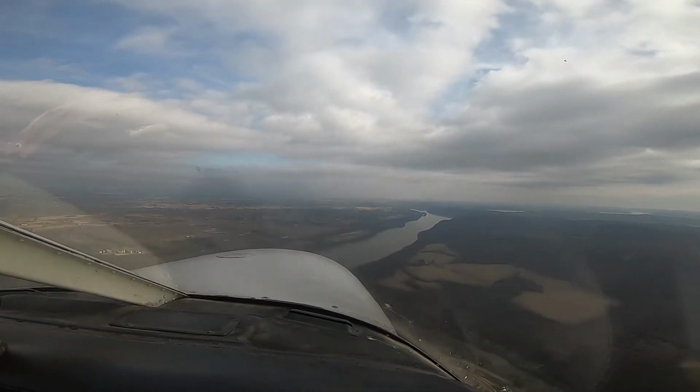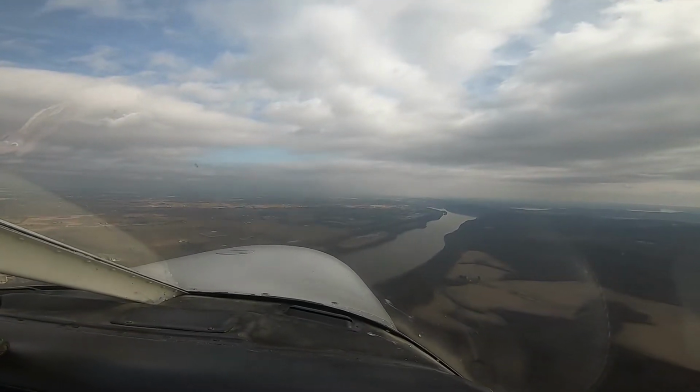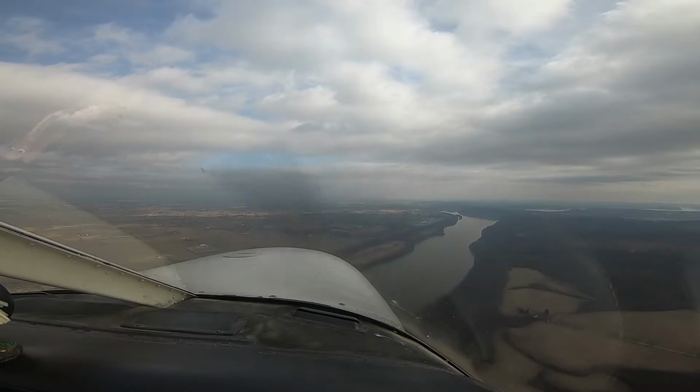Lancaster, 1-1 Charlie Whiskey, going missed on 26, making left side of 3-1. Enter the left downwind for runway 31, and runway 31, you're clear to land. All right, making left downwind for 3-1, and clear to land on 3-1.